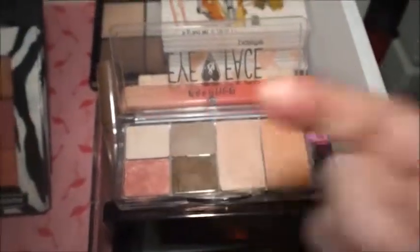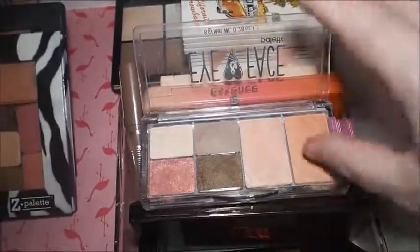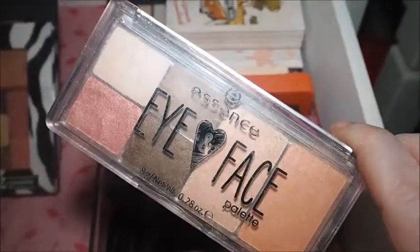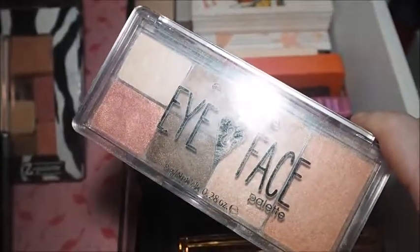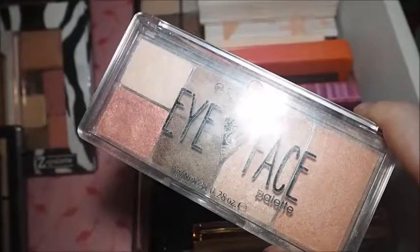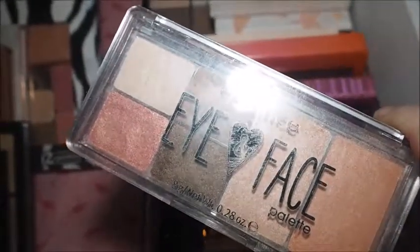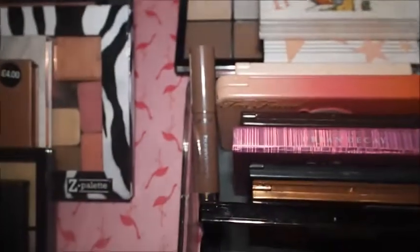It kind of reminds me of what an eyeshadow would look like if it was by NARS Orgasm. I don't even know if they do eyeshadows. I know that they've brought other products out, lipsticks and lip glosses, but I don't know if they do an eyeshadow. But I feel like it would look like that if they did. It's so pretty, so yeah, I'm looking forward to getting more use out of that.